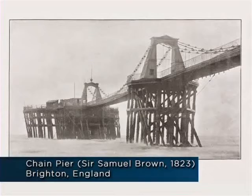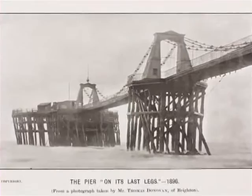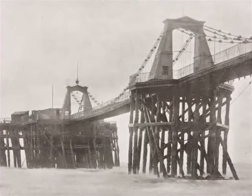Largely because of this misconception, the development of suspension bridges has been plagued by catastrophic collapses caused by wind-induced vibration. Many early American, British, and French bridges were blown down in windstorms. Sir Samuel Brown's Chain Pier at Brighton is a vivid example, if only because the failure was so well documented. The Chain Pier was built in 1823 as a landing for ships sailing between the southern coast of England and France. It was also a very popular promenade.